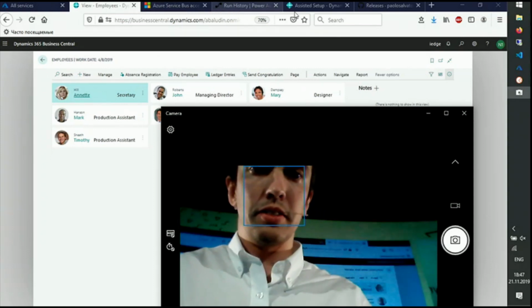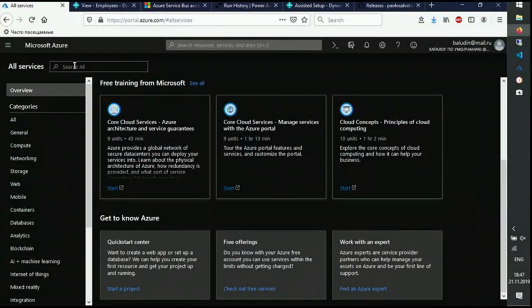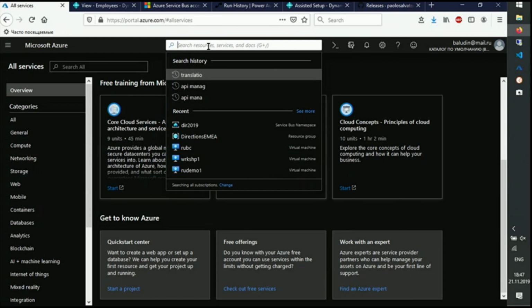How was it organized? It was quite a complex scenario. So we have a simple page extension for the employees page which sends a message to Azure Service Bus. What is Azure Service Bus? For example, you have Business Central, but you don't want to provide any access to third parties to your Business Central. You want to let them only read messages from some message queue.